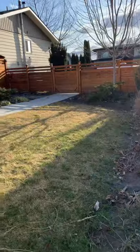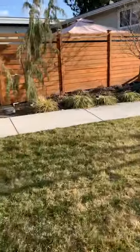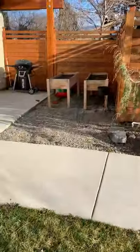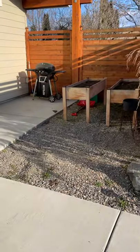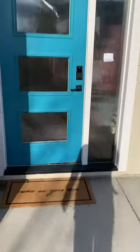Back to there. And just looking back, this is the front yard of the carriage house and our house over to the left. So there's a patio space out front. Those planter boxes belong to the current tenant, so they will be going. And then this is the front entrance.